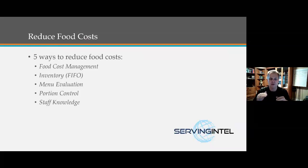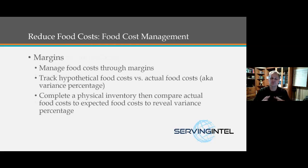And so I've picked out the 5 biggies here. We're going to drill in each one of these pretty quickly. So one is just simply managing it, having an understanding of what it is and how to do it. There's 3 different types of inventory in restaurants. 2 are prevalent. We'll talk about the one that we recommend. There's menu evaluations, or what I call a velocity chart, and we'll talk a little bit about that. Portion control, got some great stories on that one, and then we'll wrap it all up with staff knowledge. So let's drill into the first one.